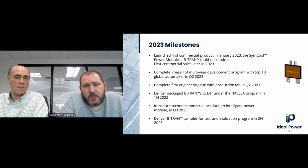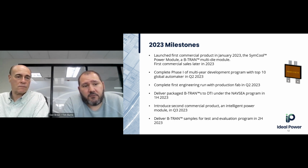So our milestones for 2023: to launch our first commercial product, which we completed in January of this year. It's the Simcool power module. It's a multi-die B-TRAN power module, really targeted at that solid-state circuit breaker market. We had significant inbound interest from large companies in B-TRAN for use in solid-state circuit breaker applications. That really came about as a result of the Navy program that we've been working on for the 12 kilovolt demonstration.